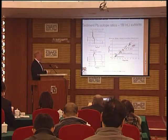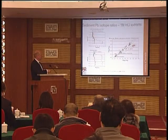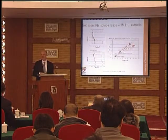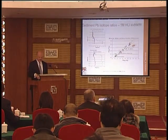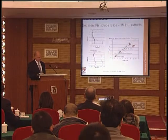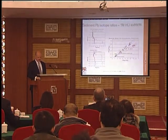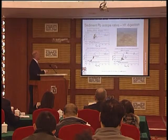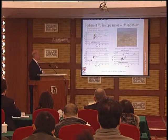Over near Wilkes, where the Americans were, this is their natural background, tracking towards these batteries that were found at the Wilkes tip site. We still don't know where these batteries came from. We don't know where the lead inside the batteries was from, but it's unequivocal there, with possibly a Missouri signal there.